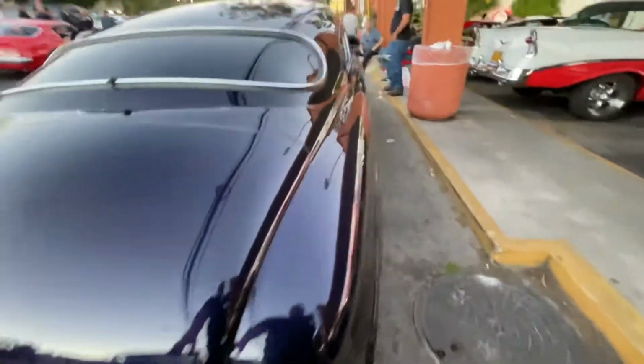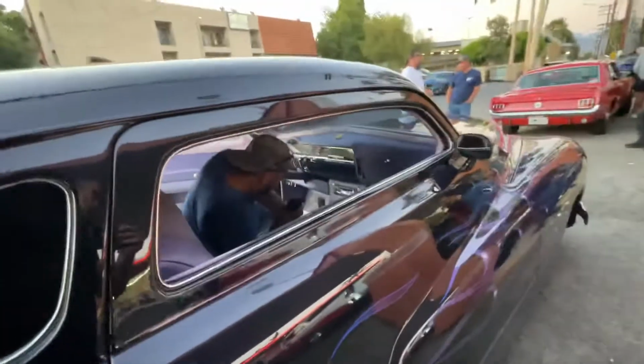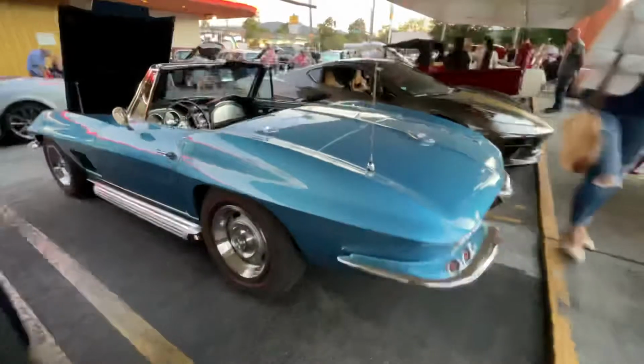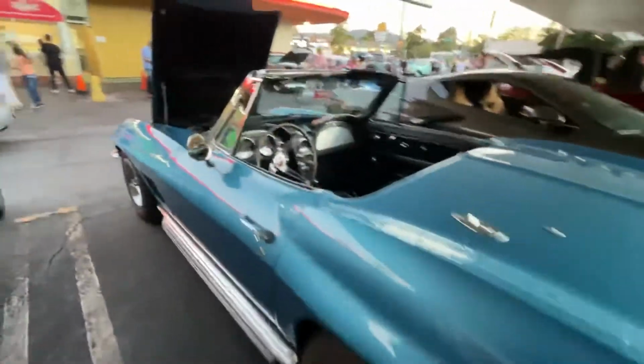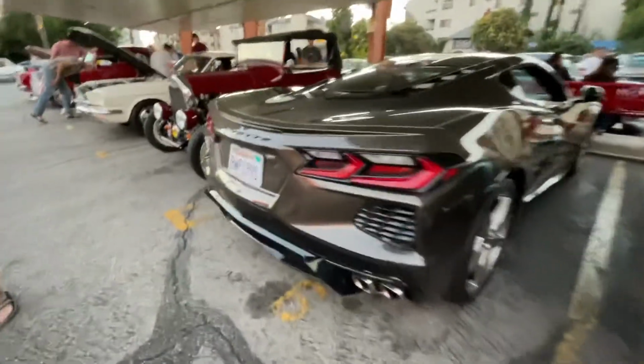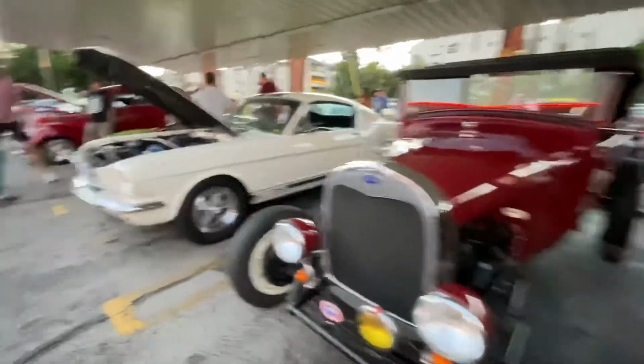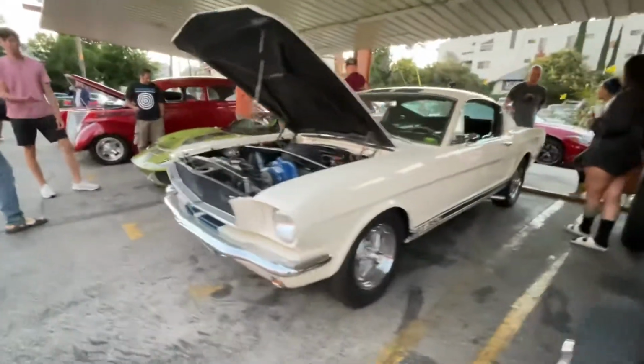No tail lights, unless I don't see them. Some Bentleys. A Ford. I love these Fords. Love the design on these Fords. Love the new Corvette as well. Another Ford. It's a pickup truck, a Mustang fastback.